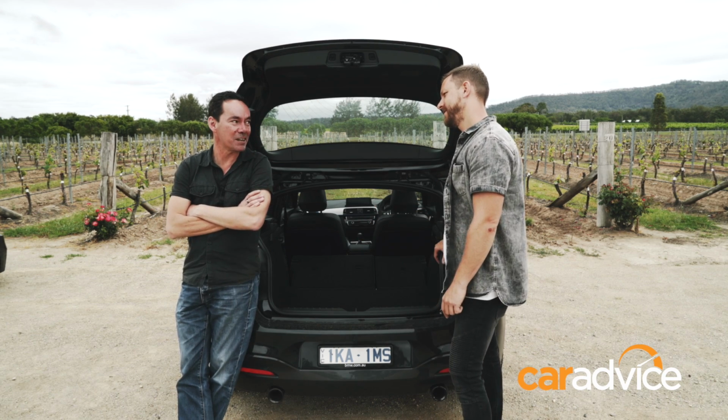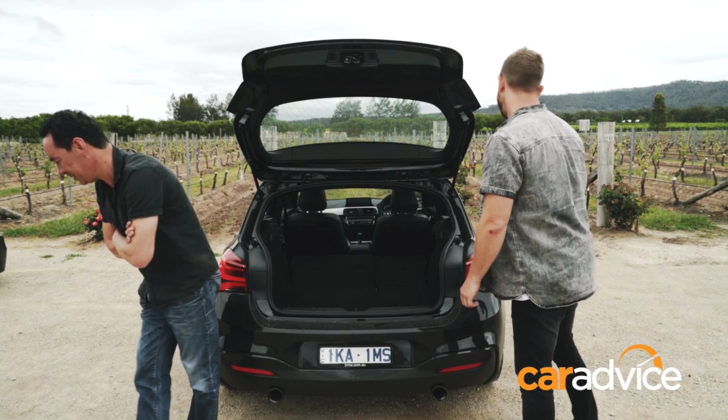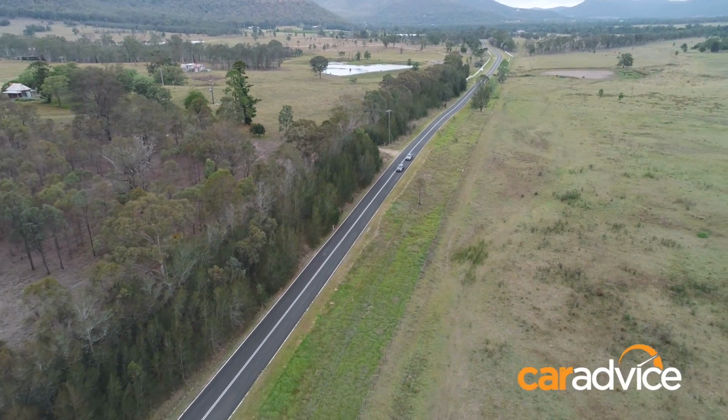Mate, you know the only sport that matters with these two cars? What's that? Sport or driving, my friend. So let's go for fun. All right, okay.